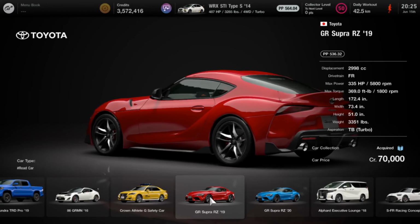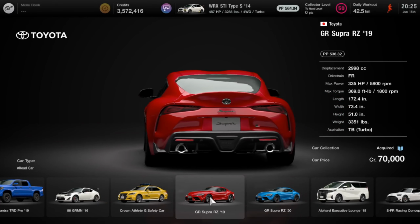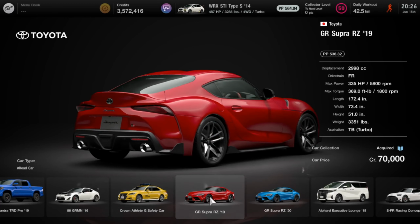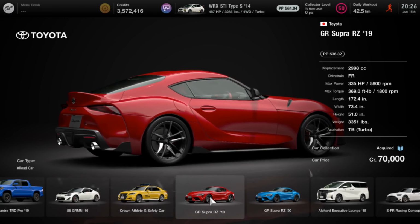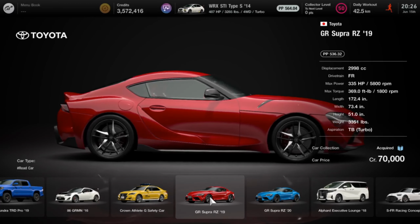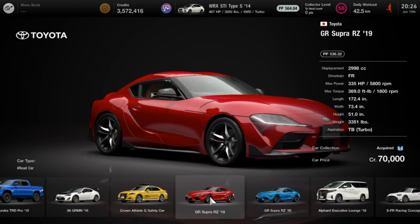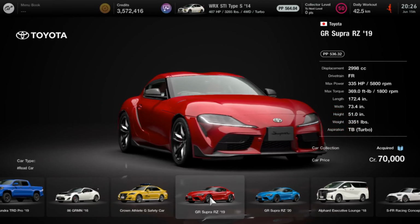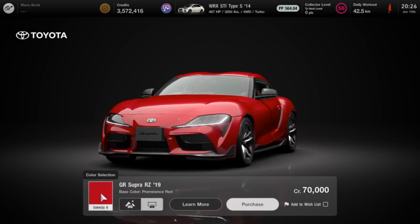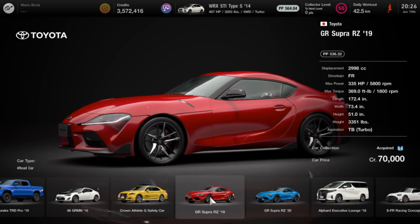So the new Supra was revived after hibernating for 17 years. Akio Toyoda brought the name back because of this car, and most of the drifters used one of these back in 2019. D1 drivers used this car as well, Kawabata Masato and Saito Daigo, I should say.